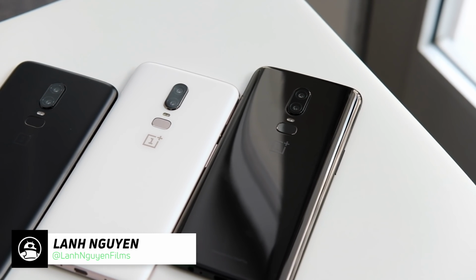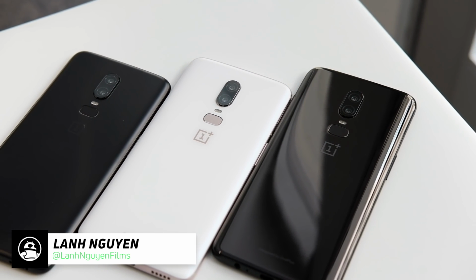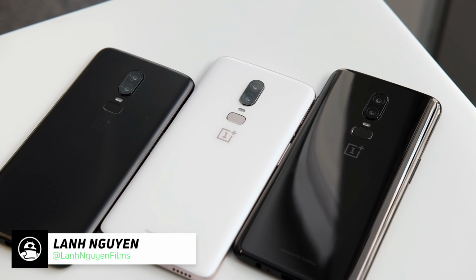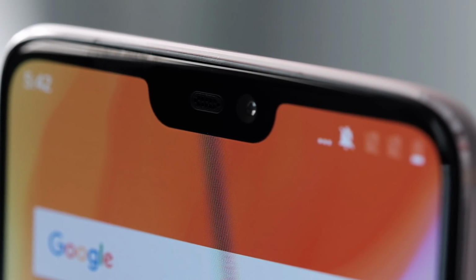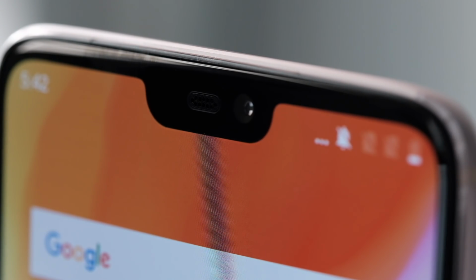The OnePlus 6 brings a revamped glass design, a tall 19:9 aspect ratio screen complete with a notch, and an improved camera experience. So there's a lot of things that the OnePlus 6 gets right, but we can't help but feel that they could have done more. So here are 3 things that we really like about the OnePlus 6 and 3 things that OnePlus could have added to take the OnePlus 6 to the next level. So let's start off with the 3 things that we like first.